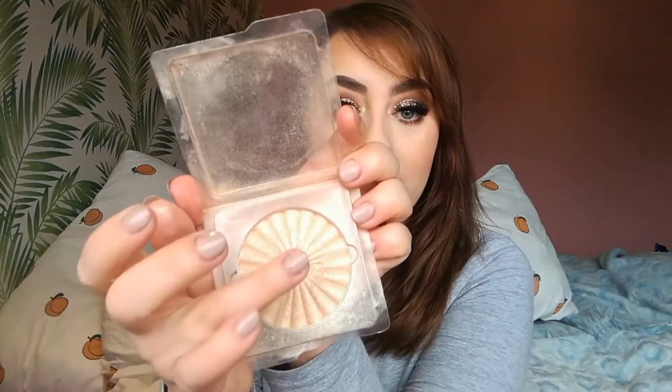Okay, highlighter. Jesus Christ. I found my holy grail highlighter. I've tried so many over the years, and this by Ofra just delivers. I know it's not in the proper packaging. I didn't realise I'd ordered a refill pan. I didn't realise I'd not actually ordered the proper compact. But this is the Ofra Rodeo Drive highlighter, and holy, it's awesome. It's just the perfect shade for my skin.